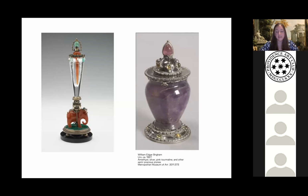And I would be remiss if I didn't share the object on the right, which is owned by the Metropolitan Museum of Art. This is believed to have descended through Brigham's family. And since William and Clara didn't have children, this probably either was a part of William's brothers or sisters' families or Clara's brother's family. It was sold at auction in 2006 and made its way to the Met through donation in 2011. So it's possible that there are more Brigham objects out there, but this is the only one that I've ever seen so far outside of our collections.